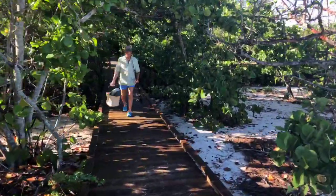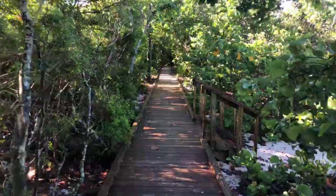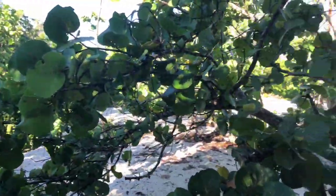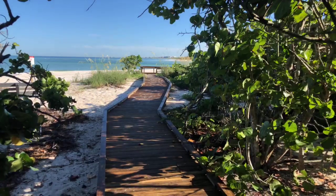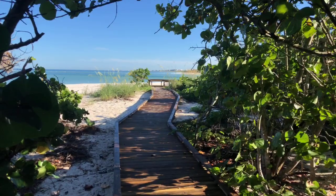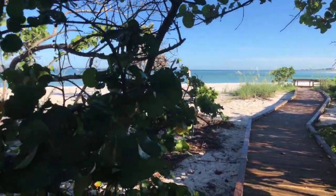Signal's terrible here. Good morning. Terrible internet connection. Look as I turn around here. Isn't that something? Isn't that beautiful? Absolutely incredible. I'll share a picture of that view a little later this morning. But I'll take you back on the boardwalk here, back around to the beach through the back way.